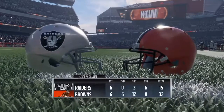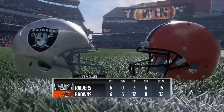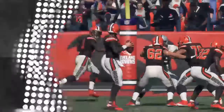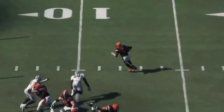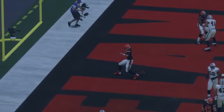So for Cleveland, they move back over 500 now at 4-3. And they will hit the road next week to take on the Pittsburgh Steelers. Meanwhile, for Oakland, they dipped to 2-5 now with the loss. And they'll look to get back on track next week as they travel to Denver to take on the Broncos.